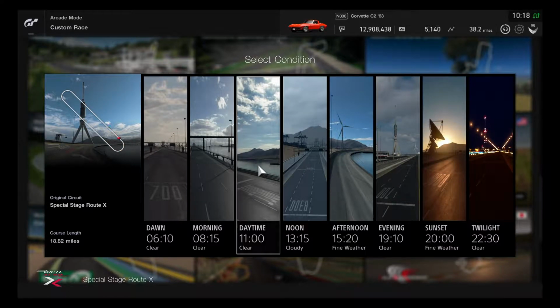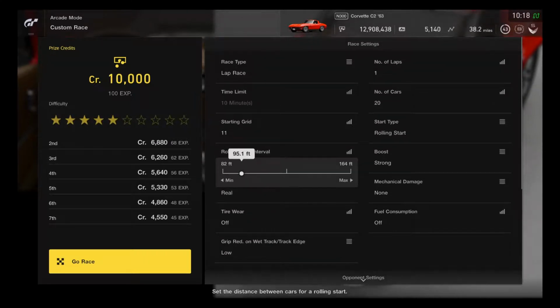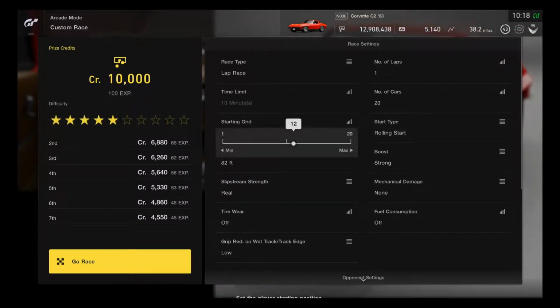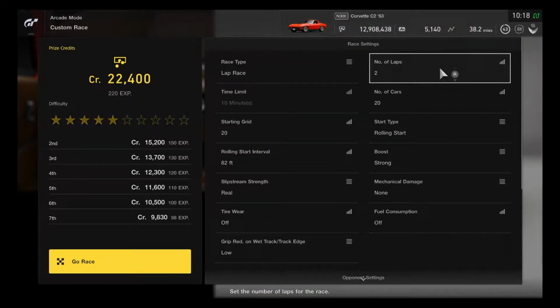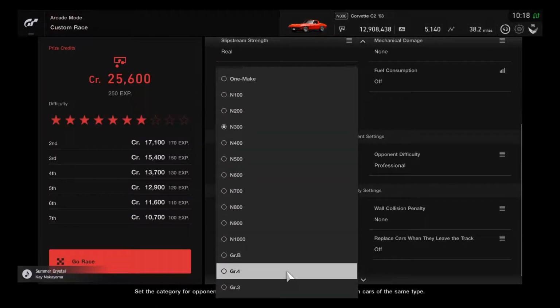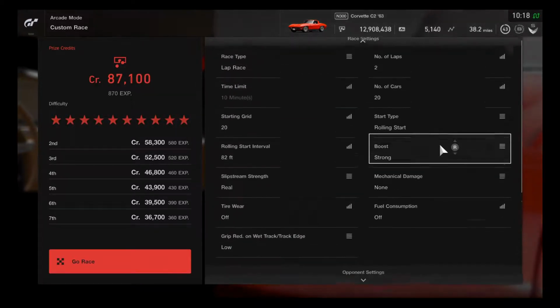So it looks like it's time to race on Route X again, because this time it's going to be in the noon condition, and this is going to be quite excellent to show. I hope everything is set up for it. The rolling start is definitely going on by now. This will be a second muscle car ready to race with the Group 2 cars.